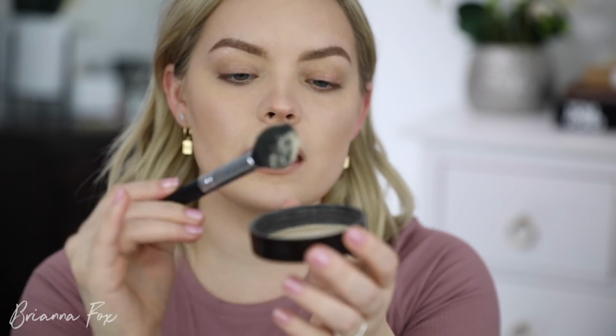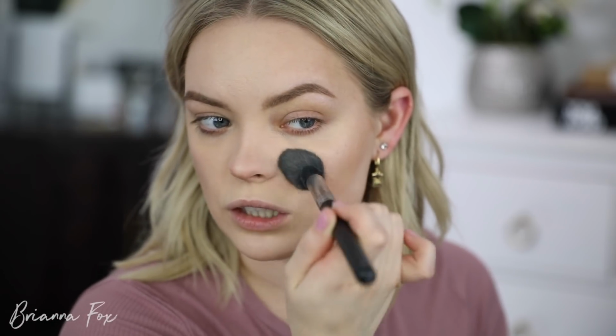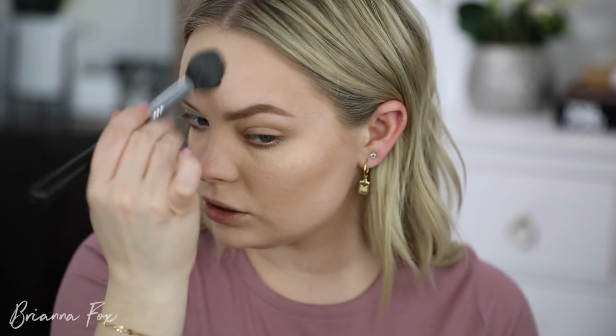I pick up a little bit on the brush like this, and then put it here in the cap and kind of rub it around. Tap off the excess, and I'm going to put it here on the sides of my nose and kind of this cheek area here, just right here. This is where I get oily. And then I'm going to do the same thing, pop it here on the chin and the center of the forehead. And that's the only place I'm going to set with powder.